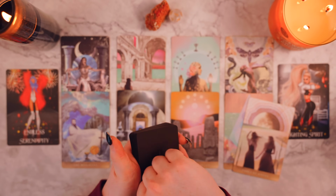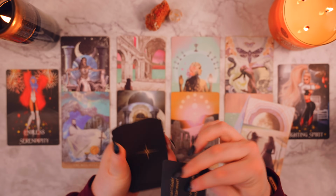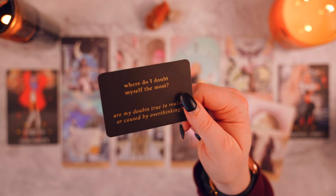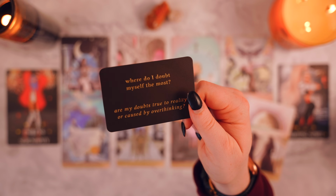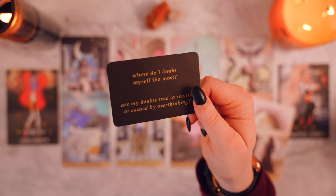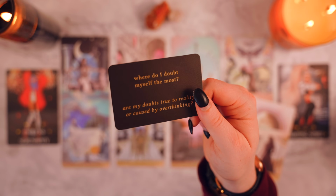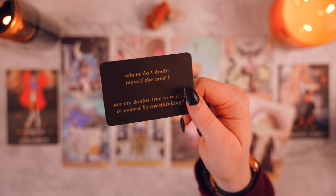All right, let's see what your journal prompt is. We have, where do I doubt myself the most? Are my doubts true to reality or caused by overthinking? Ooh, okay. Leave me a comment down below answering this for yourself and I will cheer you on.